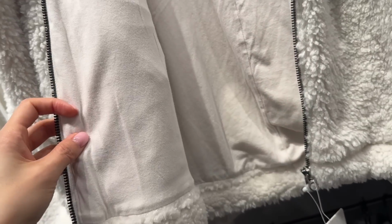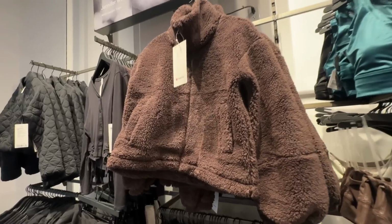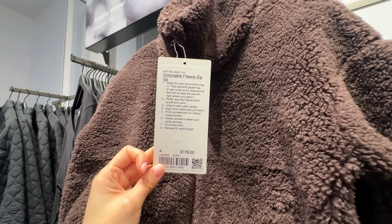It was installed properly, cut to size. The zipper wasn't bulky, the sewing was neat. So all things I expect from Lululemon. The fleece was quite soft, but like I said, after a few washes, that fleece is gonna get matted, it's gonna get clumpy, it's not gonna look cute.